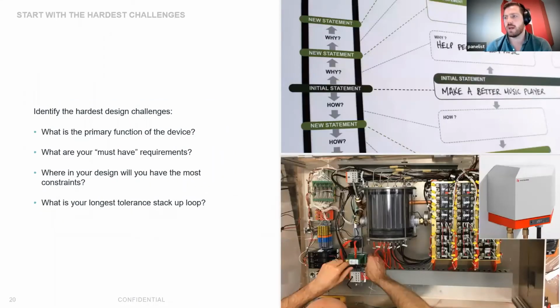A couple of different ways that I recommend figuring out what your hardest design challenge is. The first thing is just to ask, what's the primary function of your device? And a tool we use that I have shown on the right there is called an abstraction ladder. You start with an initial statement, and the example given there on the right is, to make a better music player. Then you can ask why questions to go up a level of abstraction, and how questions to go down a level of abstraction. And then look at all of your possible questions or statements there, and choose the one that you think fits your project best.